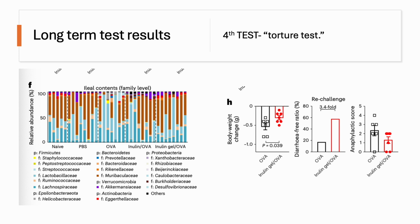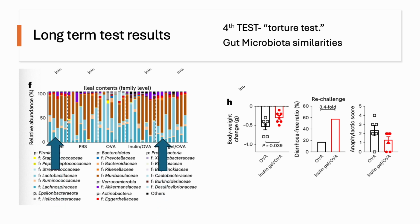Look at figure F. In figure F, we can see those two arrows. One is the inulin gel and OVA group, and one is the naive group. Figure F shows the bacterial compositions of the ileal contents of the mice, and it's hard to understand this in an easy way, but I just want you to notice the similarity between the inulin gel OVA group and the naive group, which is the first group, and also look at the difference between the PBS group, the OVA group, and the inulin OVA group.